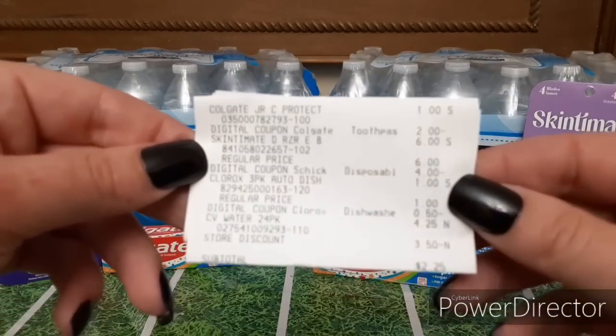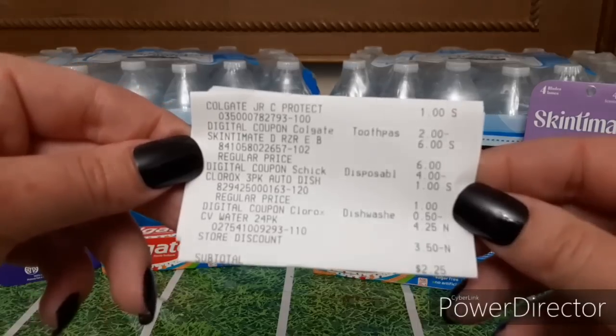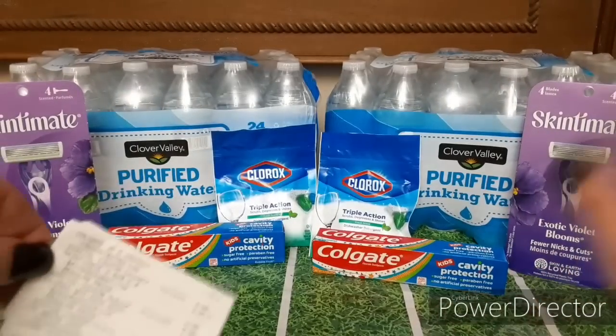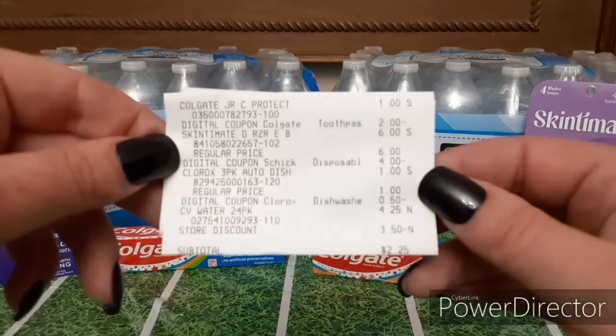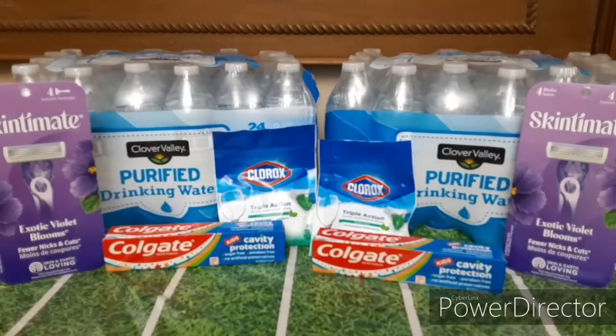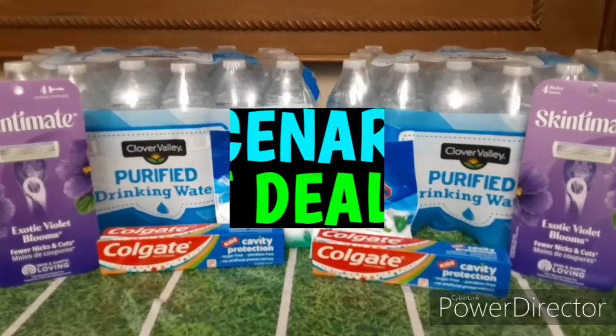For everything that I picked up, I ended up paying $2.25 for 1, 2, 3, 4 items. So a little bit over 50 cents each. I think that is a fantastic deal. And again, I did it on 2 different accounts. So I think that worked out great. Super happy with it. And that is it for me for now, guys.